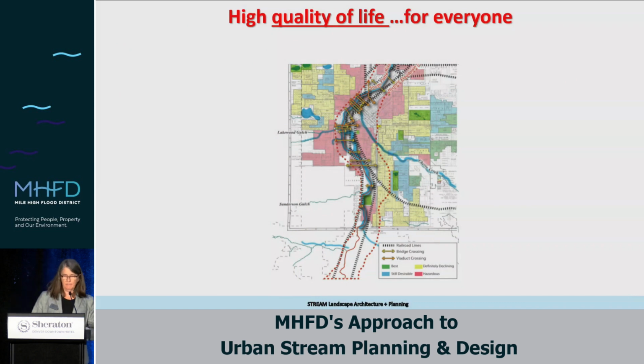Obviously, quality of life varies depending on many factors, but where you live makes a huge difference. This is the South Platte River through Denver, with neighborhoods shown with colors coded by a condition assessment done in the 1930s. This was a standard practice that helped banks decide where they were going to lend their money, where people were going to invest their money.